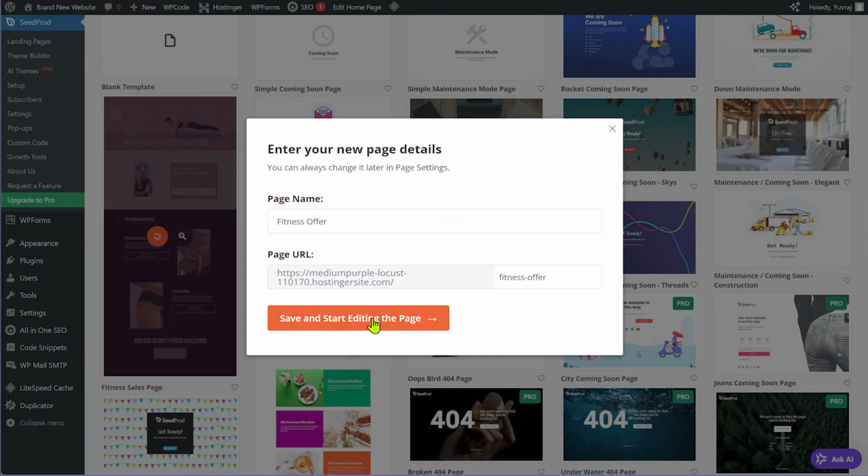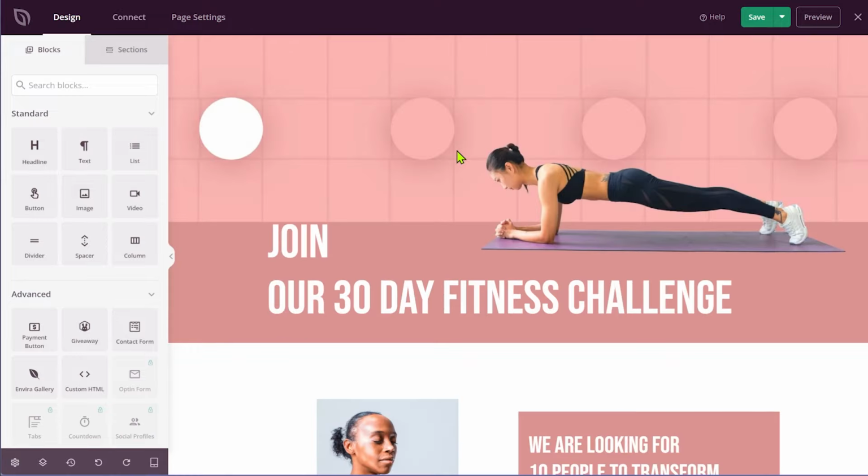Okay, and then we have the page URL. Let's click and start editing the page. Now, SeedProd is a completely different way to build pages because it's very visual and you have predefined visual elements and blocks. By using SeedProd's predefined, let's say, landing pages or pages built in, you don't have a blank slate.